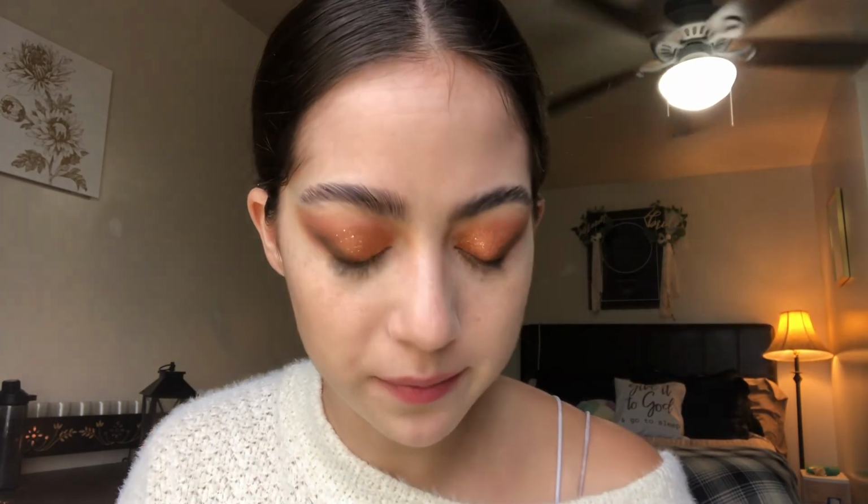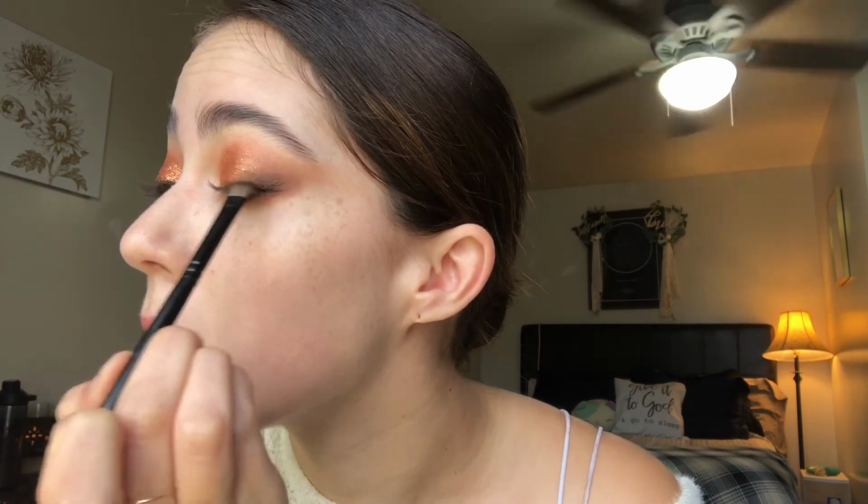Let me blend that. I'm going to take my M433 again. I'm also going to take that deepest shade, the Sweet shade, on this flat definer brush, the Morphe B75, whoa, and just tuck that right against the lashes. Okay, I'm going to take those two on my lower lashes too.